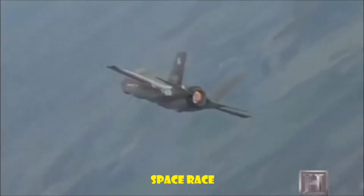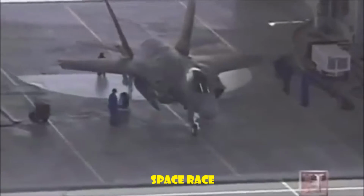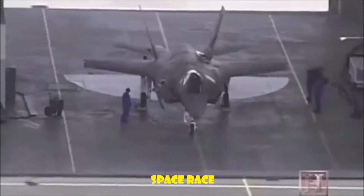The F-135 engine delivers the brawn, but it's the brains that set this warbird apart. Its onboard computer processor can run more than 1 trillion operations per second. A key feature of the F-35 Lightning II is the integrated sensor suite.